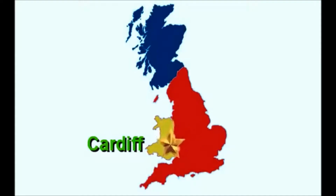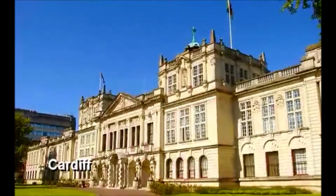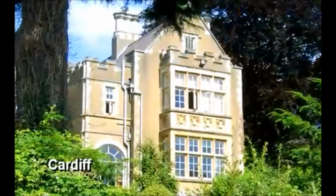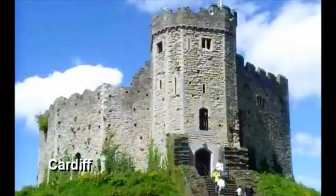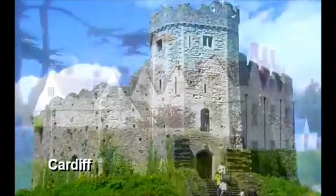Cardiff has a diverse population with speakers of at least 94 languages. Of course, this means a plethora of dining choices in addition to the city's attractions. We suggest visits to Cardiff Castle, the most successful fantasy castle of the 19th century, and the National History Museum of St.